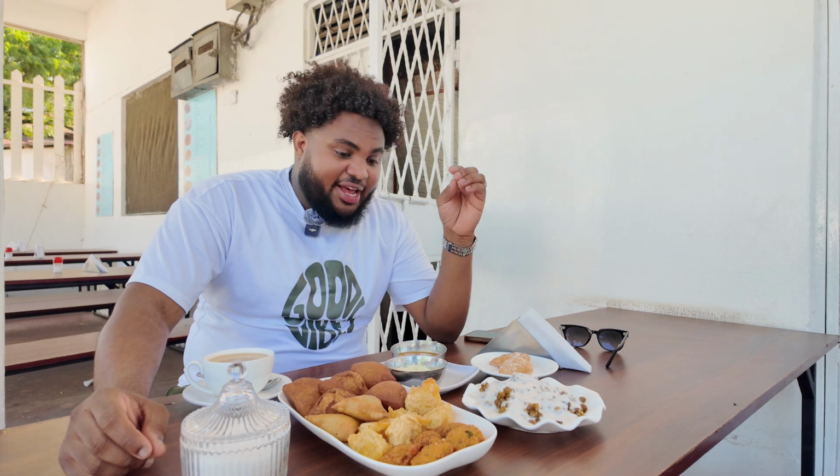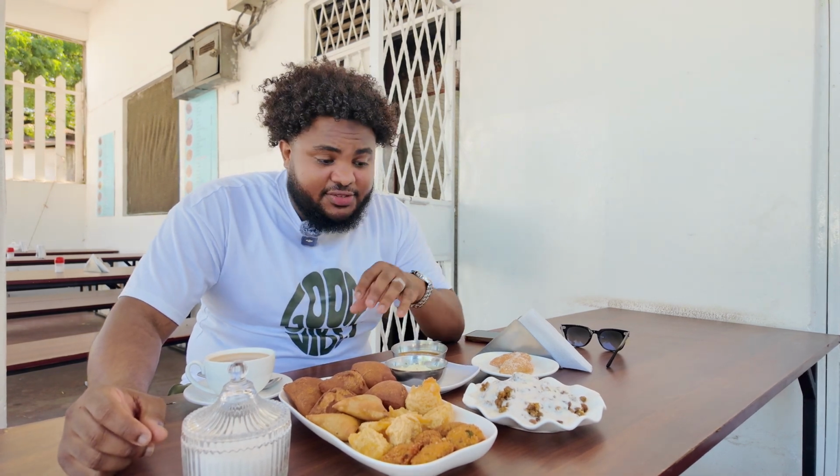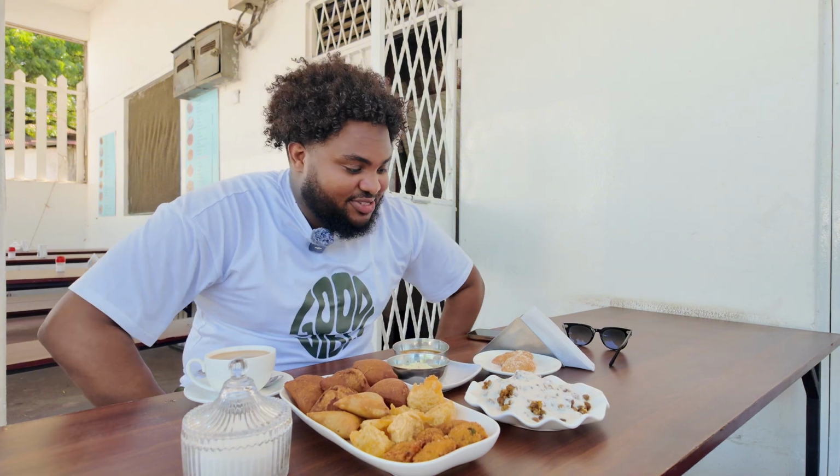This is an authentic Swahili breakfast, and you get this food everywhere in East Africa, especially in Zanzibar, in Dar es Salaam, in Oman too. You know, anywhere that there is Swahili people, there's this food. Right now, let's try it and see how it goes.